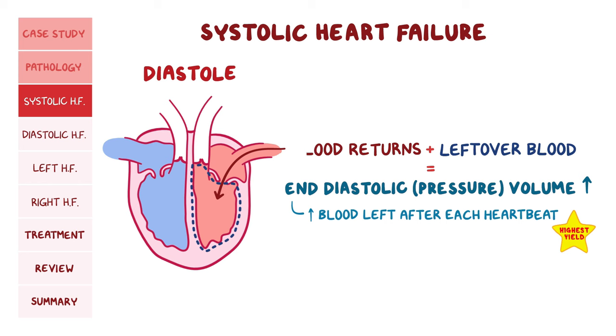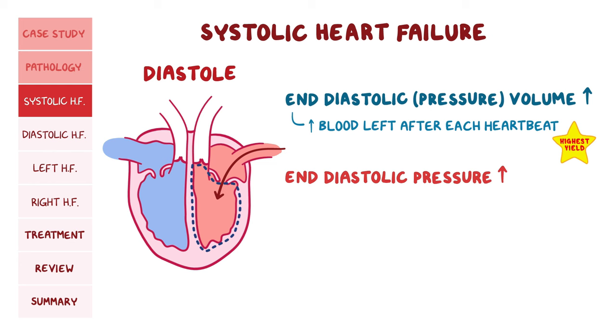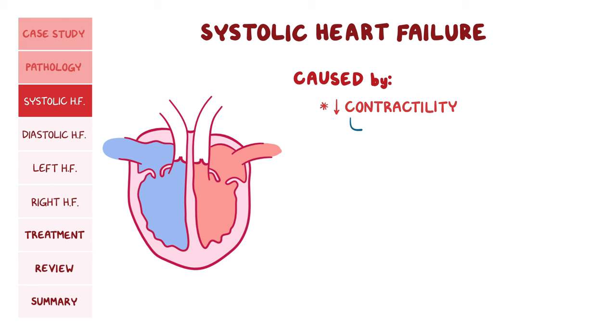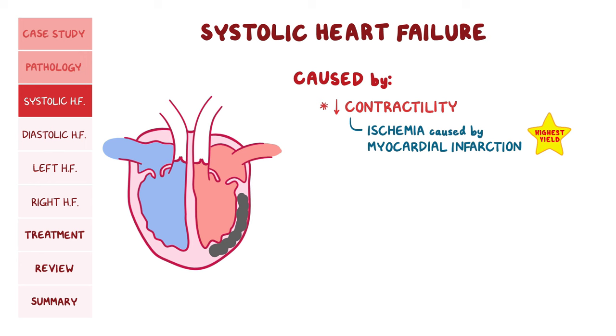Regarding the end diastolic blood pressure, or EDP, which is the pressure that's found in the ventricle at the end of diastole, this will also be high, because the volume at the end of diastole is high as well. Systolic heart failure is mainly caused by low contractility, which can happen with ischemia caused by myocardial infarction, where a part of the cardiac tissue is damaged so it doesn't contract properly anymore. Another cause is dilated cardiomyopathy, where the ventricle is dilated and weakened.